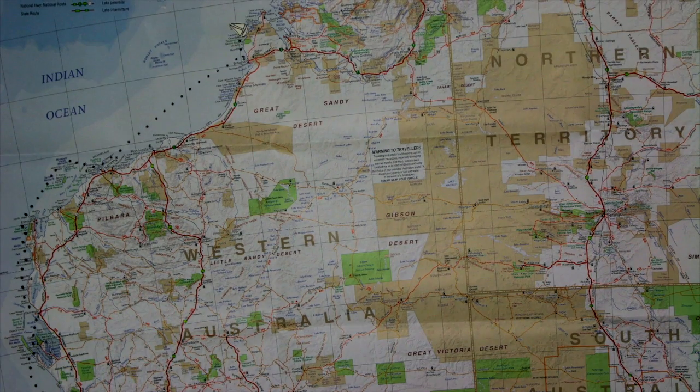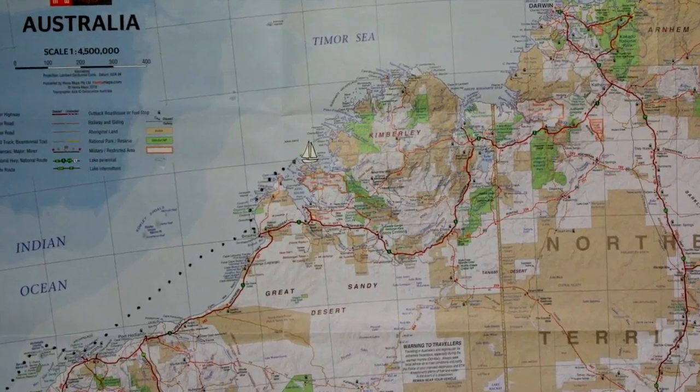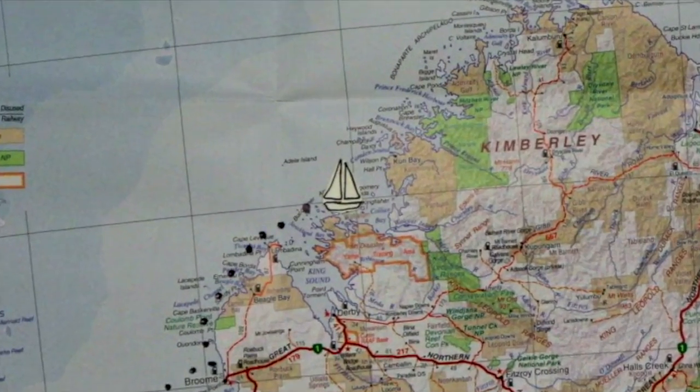Last week, we spent several days travelling from Broome past Cape Levique to the beautiful Silica Bay. Our next stop was Silver Gull Creek, situated in Yampi Sound.